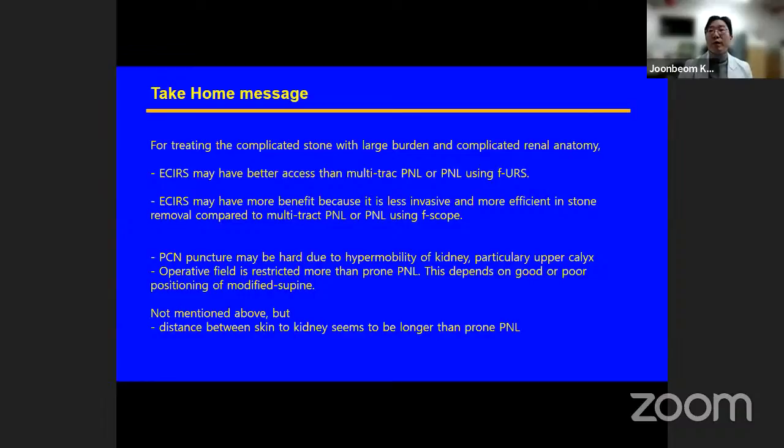PCN puncture may be hard due to hypermobility of the kidney, particularly the upper calyx in the supine position. The operative field is more restricted than in prone PNL. This depends on good or poor positioning of the modified supine position. Not mentioned above, but I think the distance from skin to kidney seems to be longer than in prone PNL. I don't know, it is just my private thinking, but how about you?